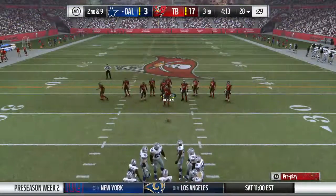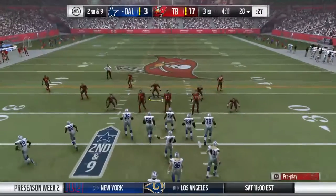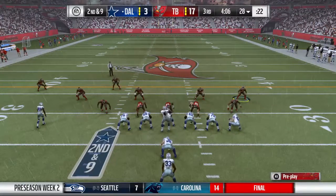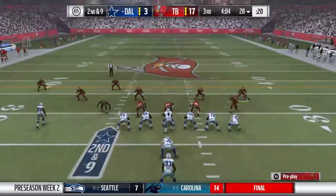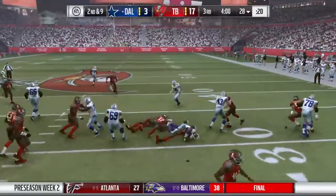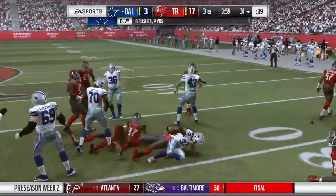Second down following the run. They come out here in the eye. Now they try the right side here. He works his way forward for a couple up past the 30.